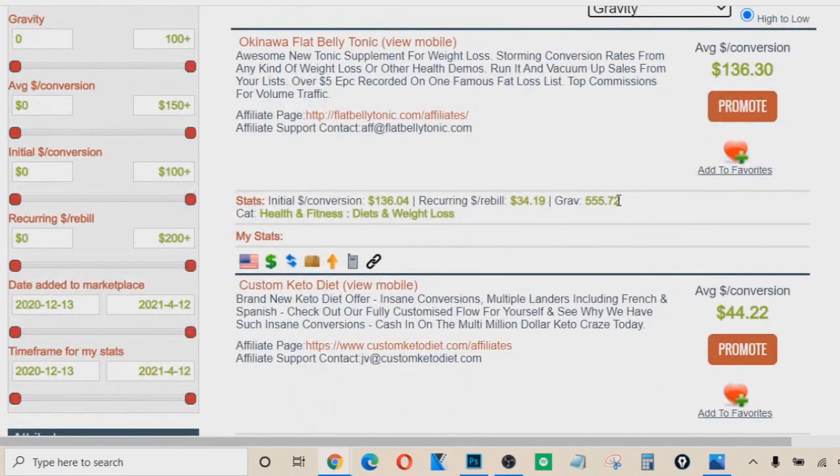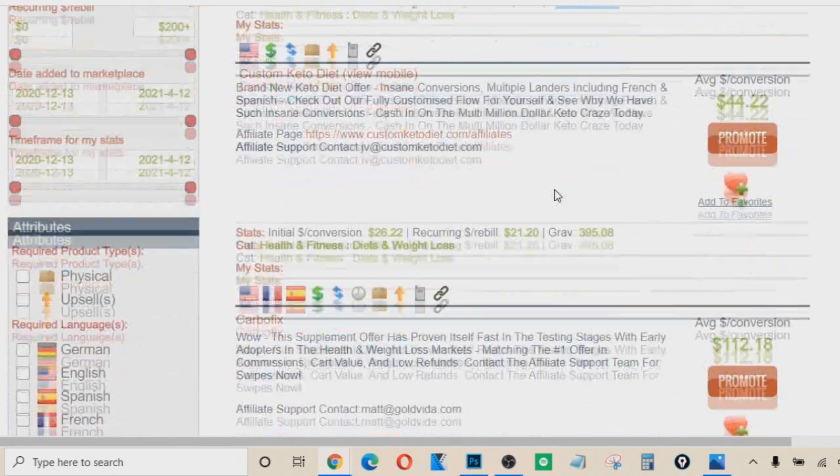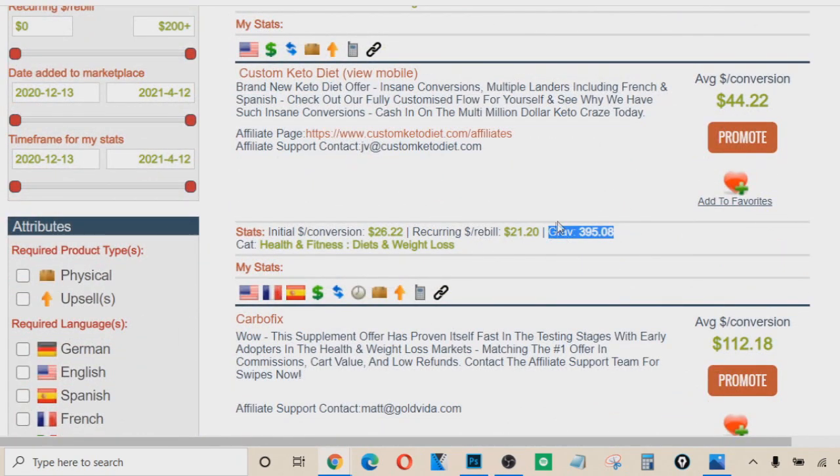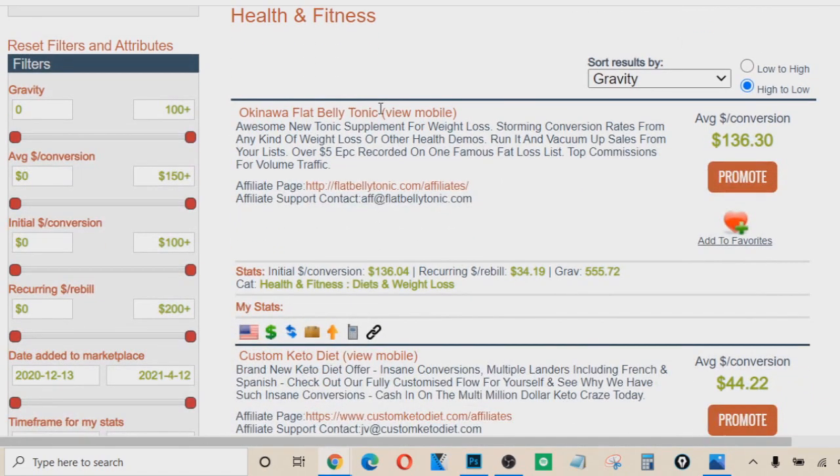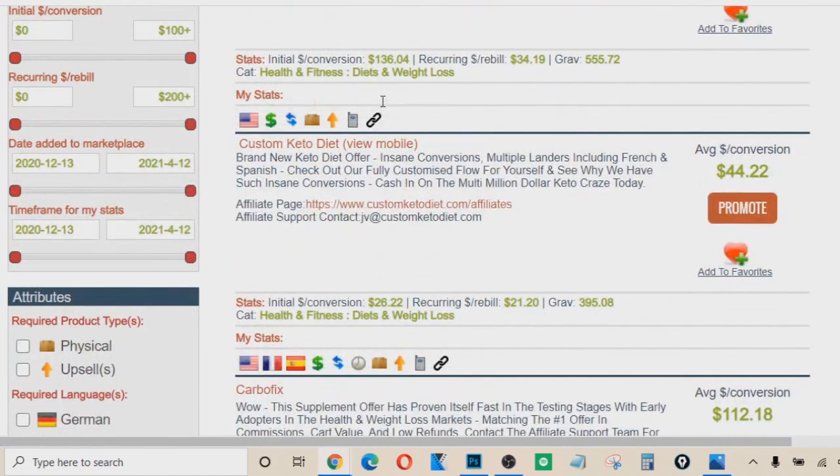Okay, this is going to list which products have the most gravity score, okay, right here. Now, what that means on ClickBank is these products are selling the best. So we want to promote products that are selling the best, because if other people are making sales, then we can promote that and make sales too. So you just want to choose one of these top products, okay?